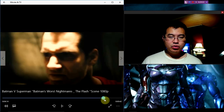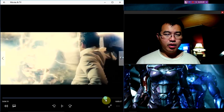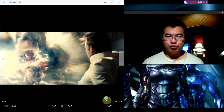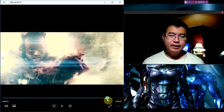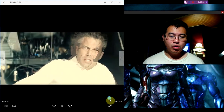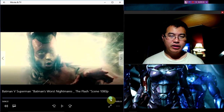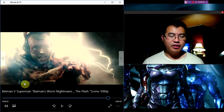Then we get into what appears to be Flash jumping through either a boom tube or coming through the Speed Force to tell Bruce Wayne that you were right about him. Lois is the key, just warning him about to have them come find us. And look at his armor here. I mean, he definitely has some additional things on him. Some parts are whitish here, and there is a shield around him.